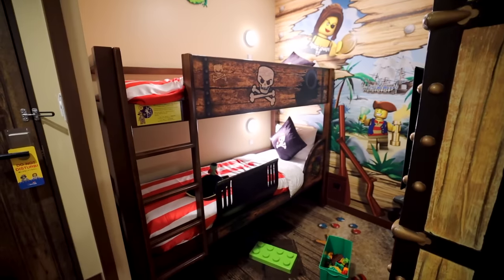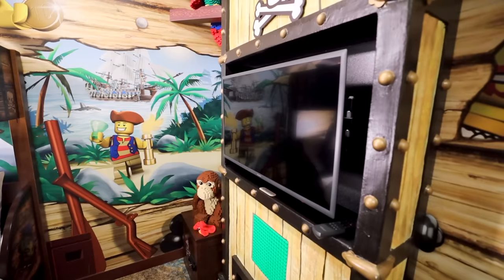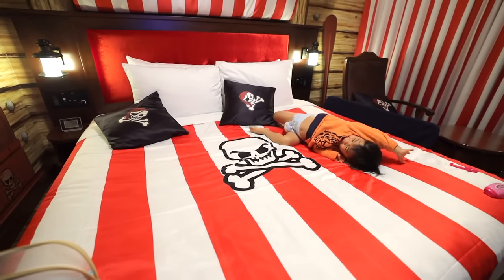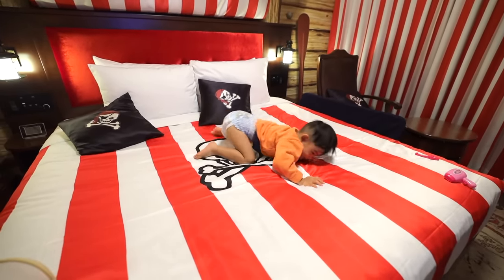Wolfie really likes it. He loves the bunk beds, even though I think it might be still a little bit too high for him. I think if you had two kids, they'd really, really appreciate it. And the bed, it's wide enough itself, so you can have, you know, three people, like two adults and a kid in the middle. I don't know what the room arrangements are, but you can probably fit like five people in this room alone.